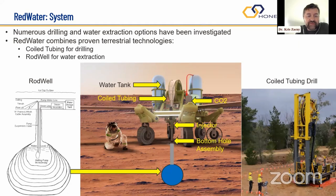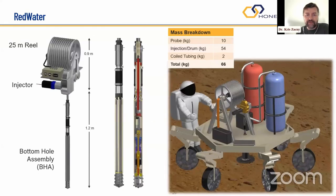On the left-hand side, you have something called a Rodwell. This is a system used at the South Pole in Antarctica to deliver fresh water to the base. The way it works is it sprays hot water down tens of meters below the ice to form a cavity. As you spray hot water, it melts the ice around it, and then a pump pumps the melted water to the surface. Some of this water is stored, and some goes through the generator and heater system and back down to spray more water. So we combined these two to form a RedWater system.